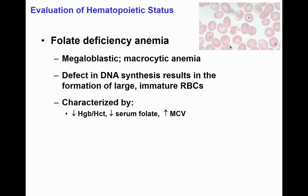Anybody off the top remember that? MCV, high or low? Low, right? Because the cells are small. I mean, the red blood cells are microcytic, so it's small.